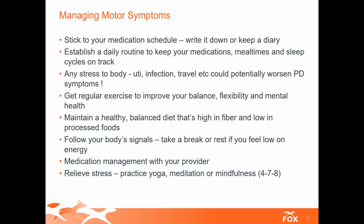We do well when we're disciplined with things, with medications, with exercise, regimented intensity, but things get in the way. I just had the shingles. It just got in the way. I was supposed to be here a month ago, right? I'm here today. So things get in the way. Any stress to the body, your UTI infections, travel, could be potential to worsen your symptoms.